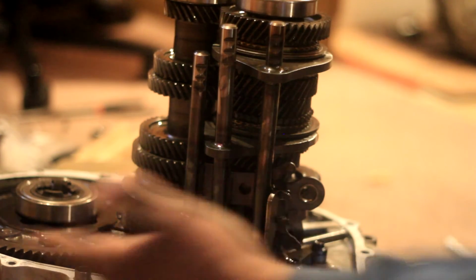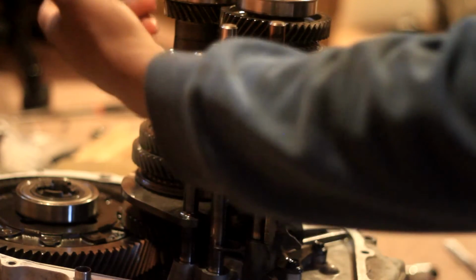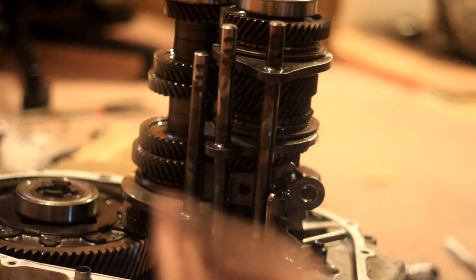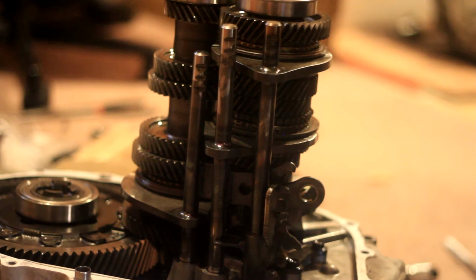I'm sure you guys already know everything in this assembly. Got my diff, we got the LSD, got the counter shaft, got the main shaft, got my 6 to 1st going down on both ends. What else? Got my 1, 2, 3, 4, and 5, 6 shift fork, and my reverse back here. Man, it looks really good.